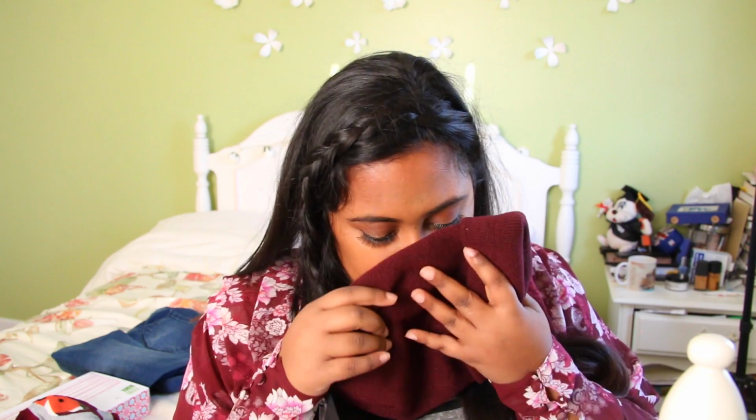This is how it's supposed to look. I feel like everyone looks good in a beanie except for me. The one thing I don't like about it is that it smells kind of smoky, but kind of fishy at the same time. Not like smoked fish, but like smoky and then fishy.